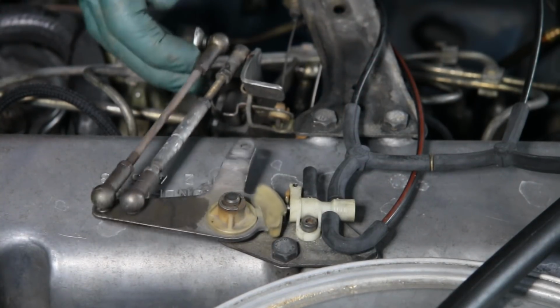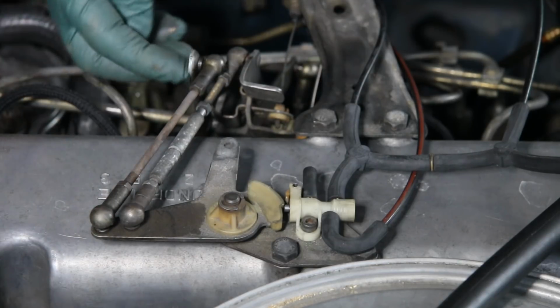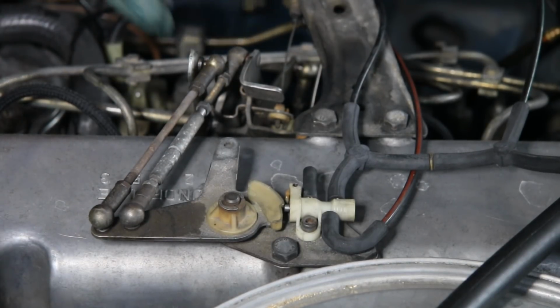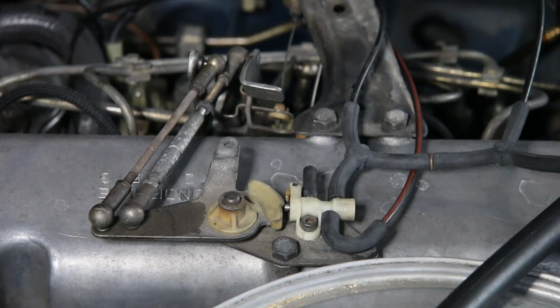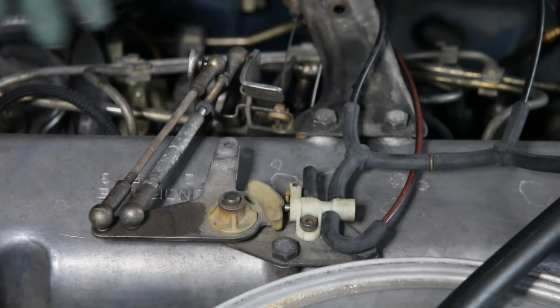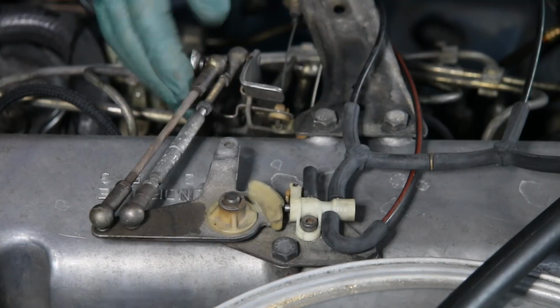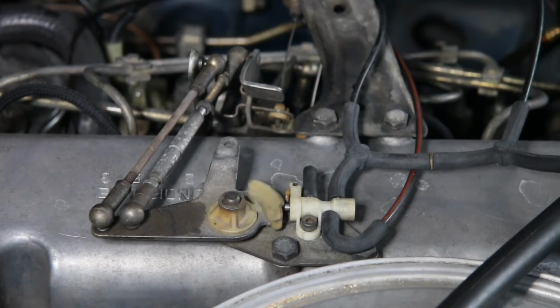You can see the linkages are moving very smoothly. I had lubricated these pivot points, I had lubricated all the ball sockets. I think one of the reasons this occurs more with a diesel engine than a gas engine is there are so many more linkages. When you have sometimes as many as 10 ball sockets and 4 pivot points that can cause a problem, then it's more likely that the throttle could stick.